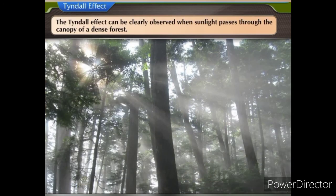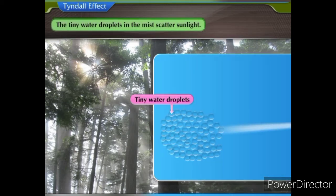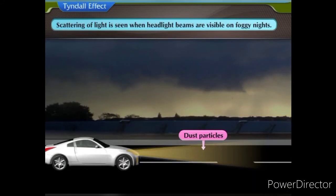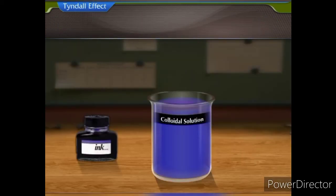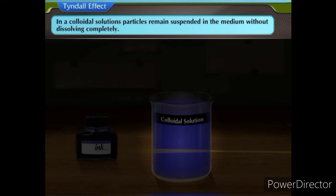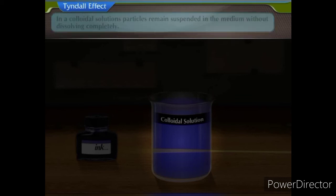The Tyndall effect can be clearly observed when sunlight passes through the canopy of a dense forest. The tiny water droplets in the mist scatter sunlight. It is also seen when headlight beams are visible on foggy nights. In liquids, the Tyndall effect can be easily seen by using a laser pointer. The laser beam can be easily seen as it travels through a colloidal solution. In a colloidal solution, particles remain suspended in the medium without dissolving completely.